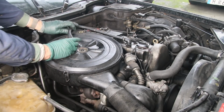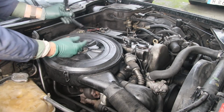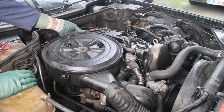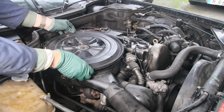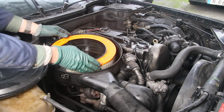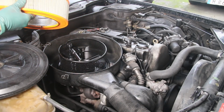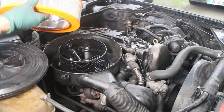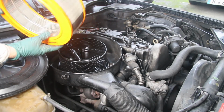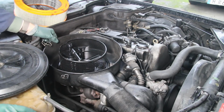So I'll pull this little breather tube off first. Yeah, that's what happens when things get old and brittle. Okay, let's go around. Okay, now I can pull the cover off. Huh, look at that. We have a fairly new air filter in there. It's not brand new, but that is obviously not our problem. This air filter still has life to it. So I'm going to set this aside, and now I'm going to pull this housing off.